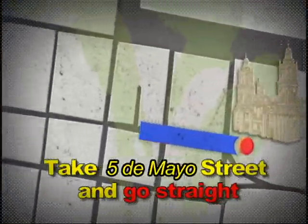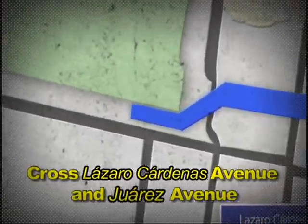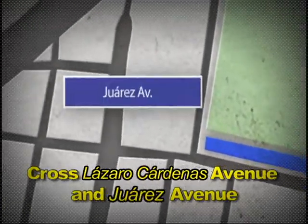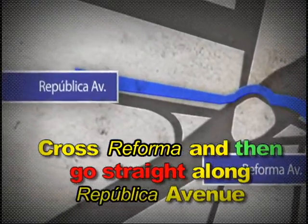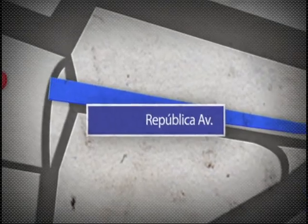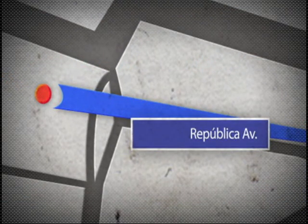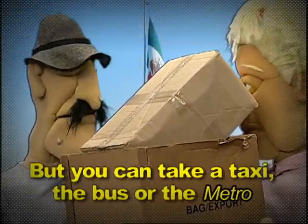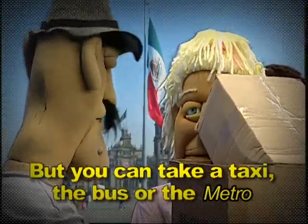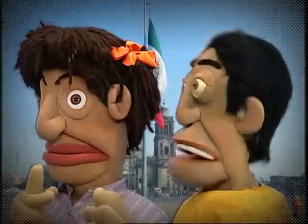Take Cinco de Mayo Street and go straight. Cross Lázaro Cárdenas Avenue and Juarez Avenue. Cross Reforma and then go straight along República Avenue. You can't miss it. Can we walk to get there? No. It's kind of far away. But you can take a taxi, the bus, or the metro. Thank you. I want to take the bus.